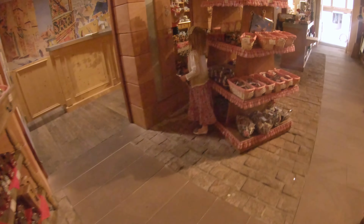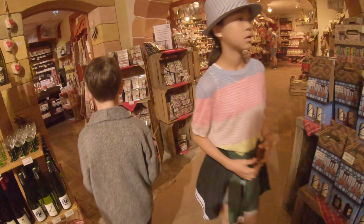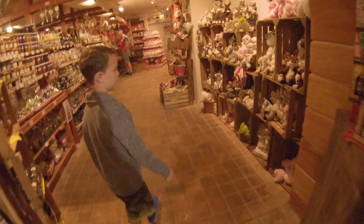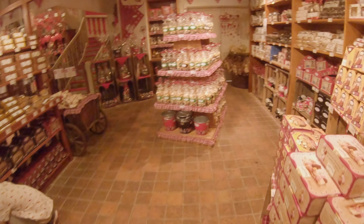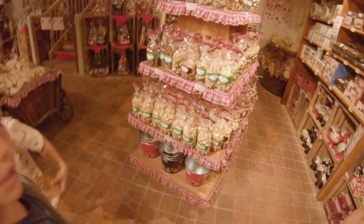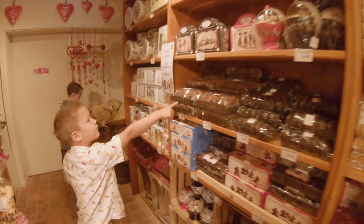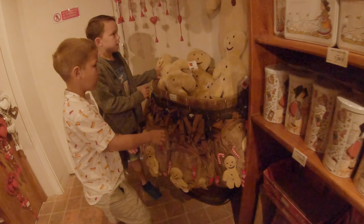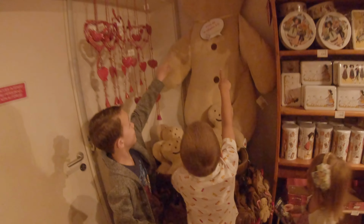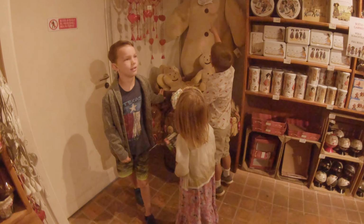Look, so there's some dolls. We think gingerbread men are made here in France. There's some pretzel cookies. Huge. There's some big ornaments. And then if you come over here, there's gingerbread backpacks. These gingerbread man and that gingerbread man. And that is a gingerbread giant. And it's only 69 euro.